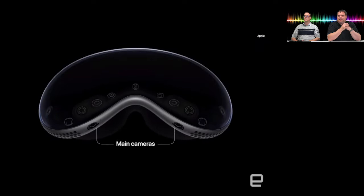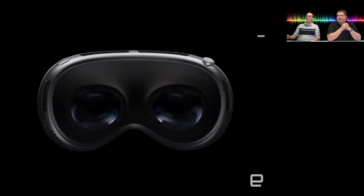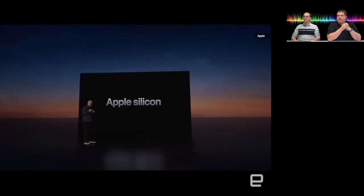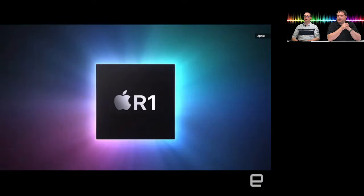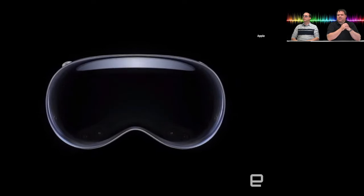The system also provides high-resolution video to the displays, enables precise head and hand tracking, performs real-time 3D mapping, and more. A high-performance eye-tracking system uses high-speed cameras and a ring of LEDs. At the foundation of this system is Apple Silicon in a unique dual-chip design. It starts with the Apple M2 chip. Running in parallel is a brand new chip called R1. R1 processes input from 12 cameras, 5 sensors, and 6 microphones, and ensures that experiences feel like they're taking place right in front of your eyes.